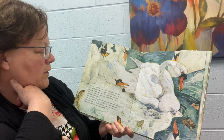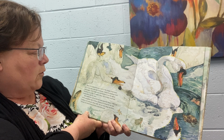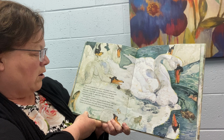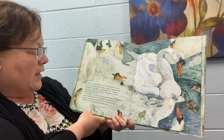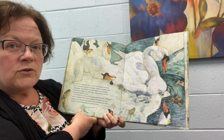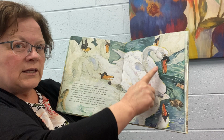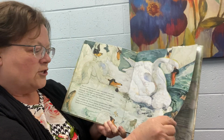Reflected in the still pool, he saw many graceful shapes with long necks and golden bills. Without thinking, he looked for his dull feathers and awkward skinny neck. But no such thing was there. Instead, he beheld beneath him a beautiful swan. This is like a mirror right here that he's looking in from up here. He's grown and changed, hasn't he?